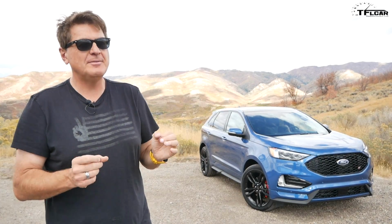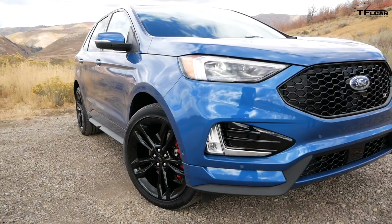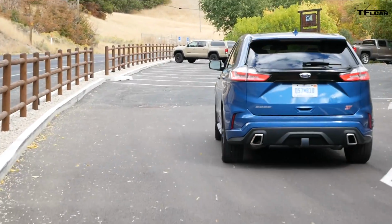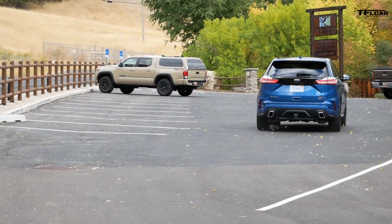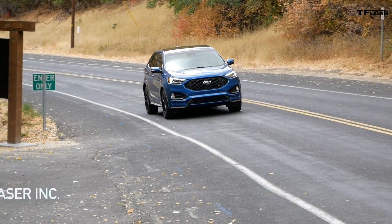And number one has to be the price. The Ford Edge ST starts at just over $43,000. But if you want the one with all the bells and whistles in the performance package, that's $55,000. The car is built in Ontario, Canada. And if you can't wait to get your hands on one, you don't have to wait long, because they are arriving at your local Ford dealership as we speak.